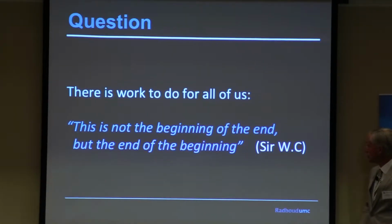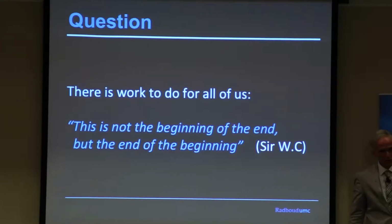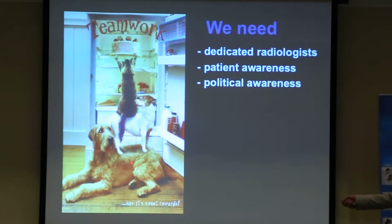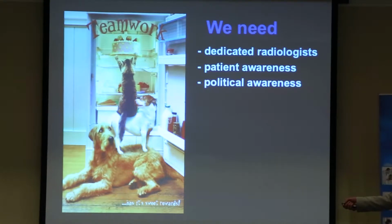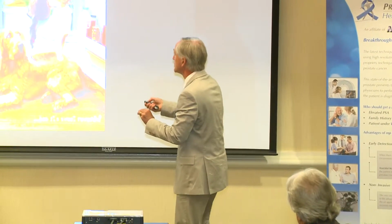To conclude, this is not the beginning of the end, it's the end of the beginning. We and our patients have a bright future ahead. It is teamwork. Urologist, radiation oncologist, the CAT scan, and the medical oncologist is behind the cake. That's the mouse pushing the cake in the hands of the radiologist.